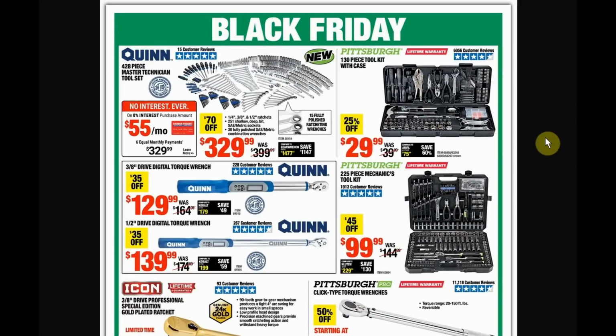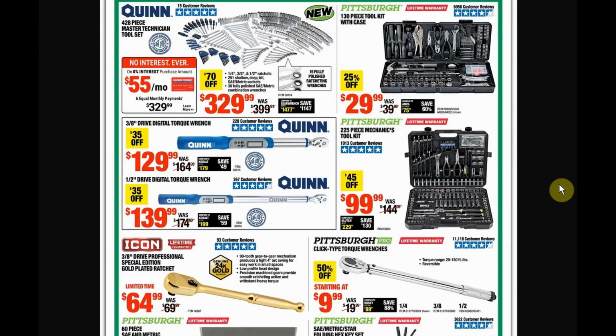So we're moving on to some of the mechanic kits. Have the Quinn 428 piece Master Technician Kit at $329. Remember, every store has their mechanic kit. It might not be 428 pieces, but the ones in the boxes with a couple of drawers, and everyone's selling them for $99. Craftsman, Husky, Cobalt, tons of brands. So if you're even thinking about this Quinn one, look up those others and see, are you really getting additional pieces that you actually want and need, in addition to what those other kits have for just $99. This is more than 3 times the price. So maybe you do and maybe you don't, but just be aware of what else is out there.